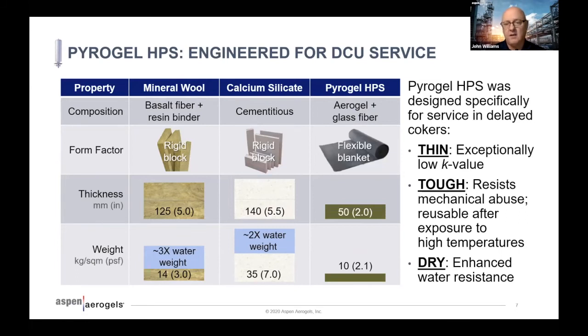So this is basically a glass reinforced aerogel blanket material. It's a flexible blanket material, so it doesn't have any of the mechanical failure modes of a rigid block. And it's also extraordinarily thin. It has the best K value on Earth. And so as a result, Pyrogel HPS can reduce your thicknesses by 60, 70% in the same kind of service. It is also about 1/3 to 2/3 lighter by virtue of being so thin.